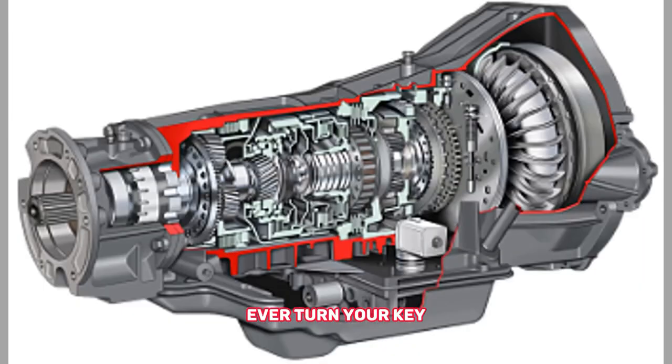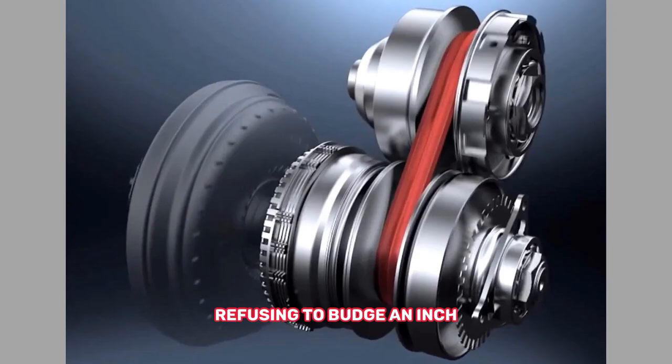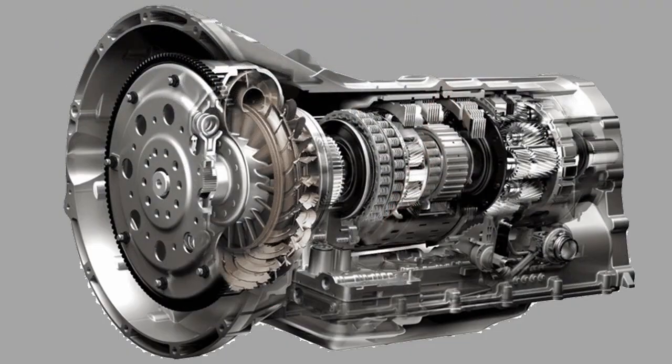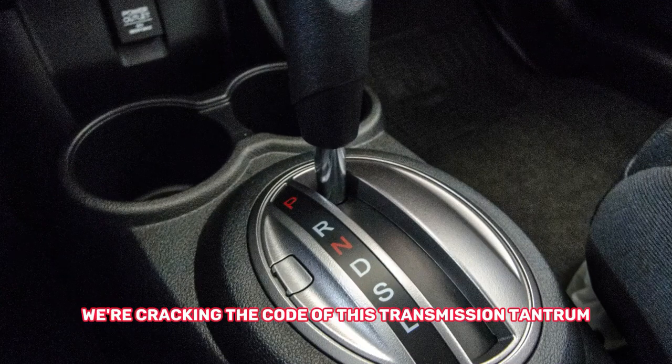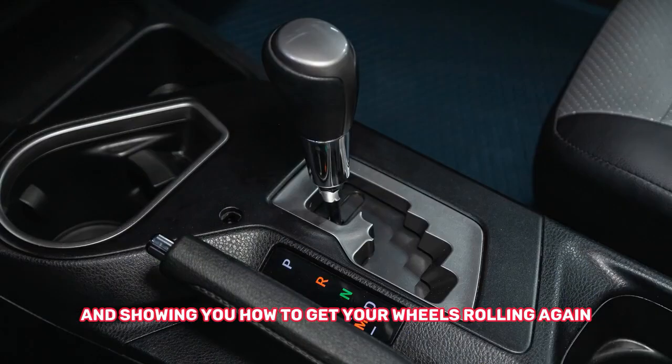Ever turn your key, hear the engine purr, but nothing? Your automatic sits frozen, refusing to budge an inch, like a stubborn mule on strike. Don't panic. Today, we're cracking the code of this transmission tantrum, exploring the culprits behind a car stuck in park, and showing you how to get your wheels rolling again.